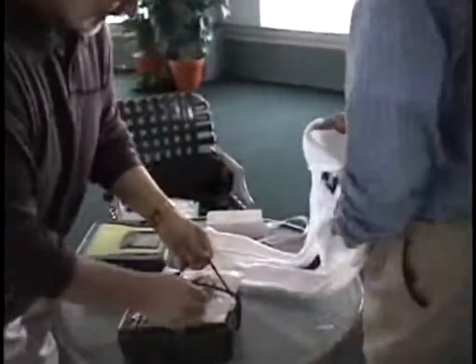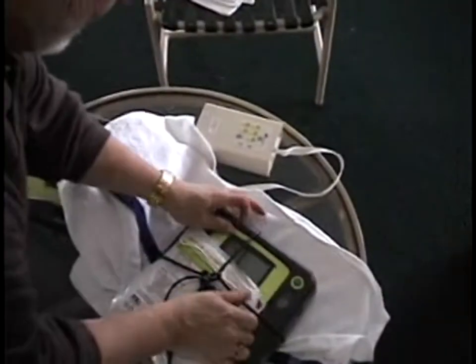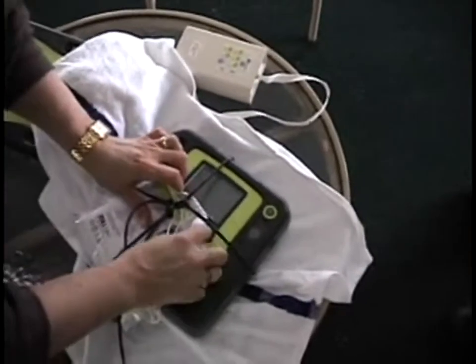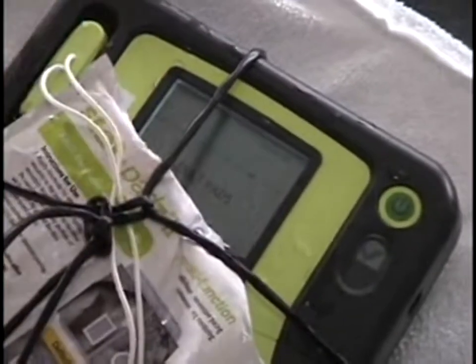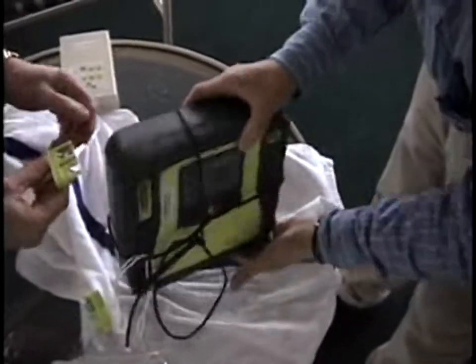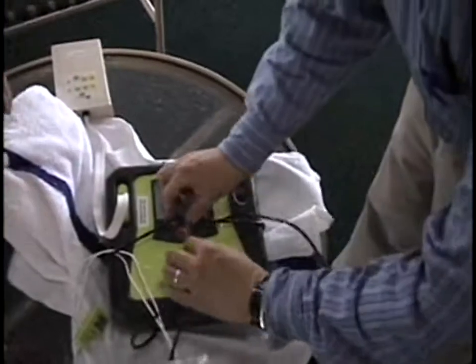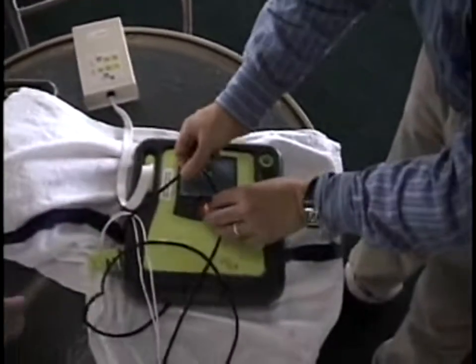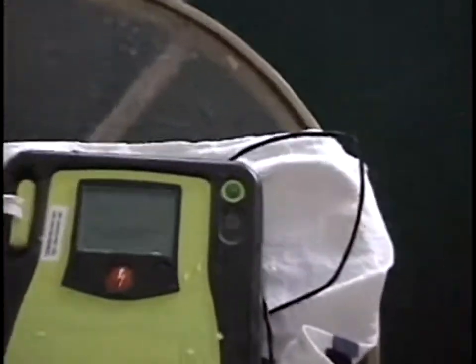We then took the unit over to a table, and as you can see, Ziad had this thing tied quite securely. He was never in the Boy Scouts, and that's very apparent. As he untied it, we plugged in a simulator, turned the unit on, and we were able to charge the unit. It delivered a shock and functioned perfectly.